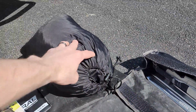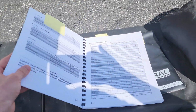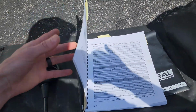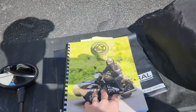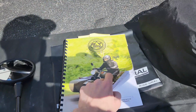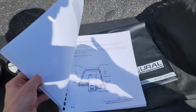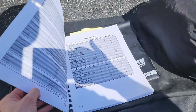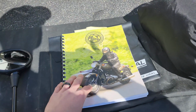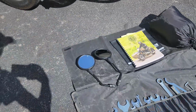This bike also comes with a bike cover. It has the original owner's manual, which, as you've probably learned in this video, the original owner was very meticulous, took excellent care of it. And in this owner's manual, it's a lot more than an owner's manual. It's also like a service manual. There's diagrams of electrical things and mechanical things, and really any servicing you are going to do on the bike, you can do right from this book. It also has the original mirrors with the bike.